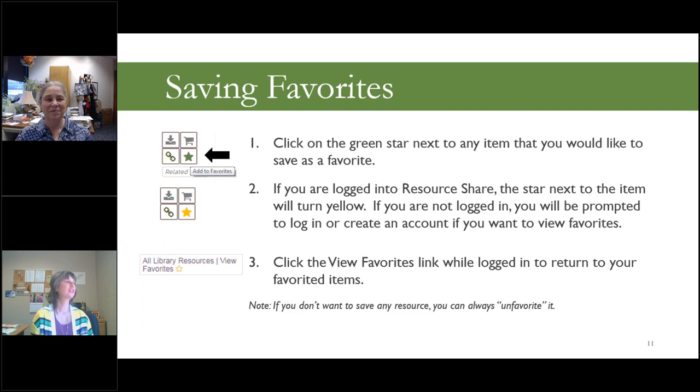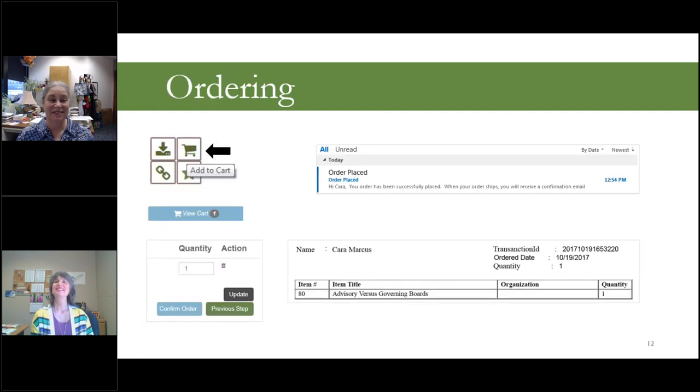So then you can see your viewed favorites, so you don't have to search for "what was that document I really, really liked? I forgot the name." It'll be in your favorites.